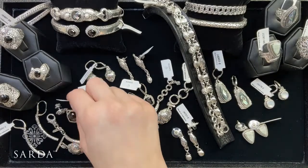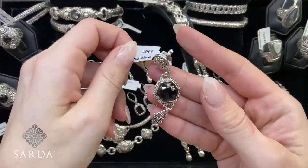Getting a little toasty under these lights today. Surprised. I know. They never worn. No.